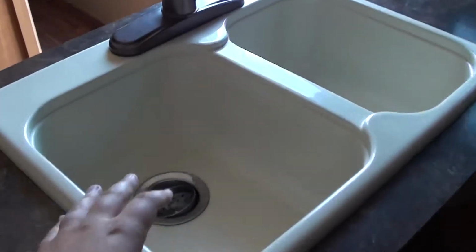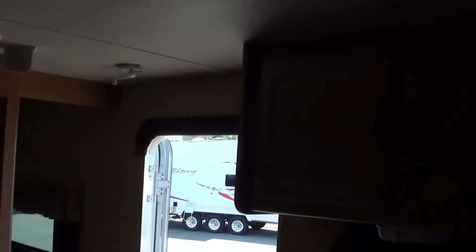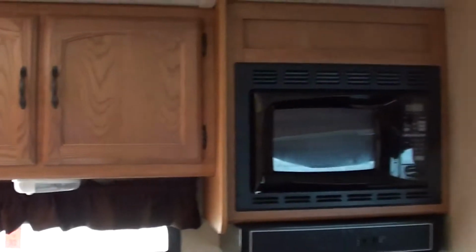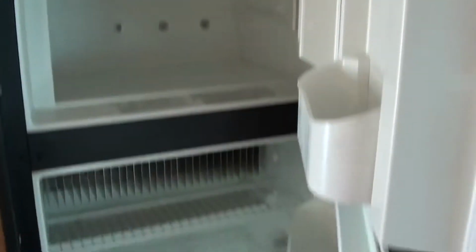The sink is a nice double sink, and notice that it's actually designed for you to be able to do dishes. You actually have the pull-out handle just like you're used to at your home. I absolutely love the fact that they give you so much storage inside the Salem. And this is a very, very, very lightweight travel trailer. It's totally half-ton towable. In fact, there's a lot of SUVs out there that'll tow this down the road just fine. Here's your Dometic refrigerator freezer in great working shape.